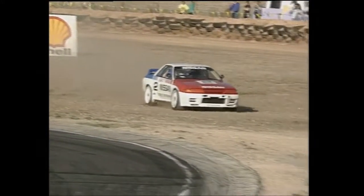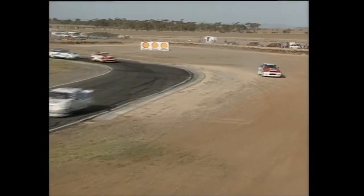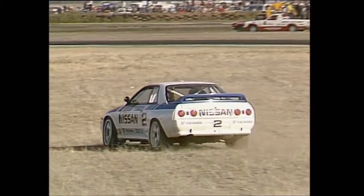Now, whether or not it's just a lock-up and he's going to come through the sand trap, or whether he's given it away. Can't quite make up his mind whether it's going or not. It looks like it's still got a bit of traction, but something there when the right rear wheel locked up. Well, that puts Peter Brock back in front. There's Mark Scaife. His race is over. He's going via the infield, heading back to the pits. And here is the man that goes back into the lead, Peter Brock.